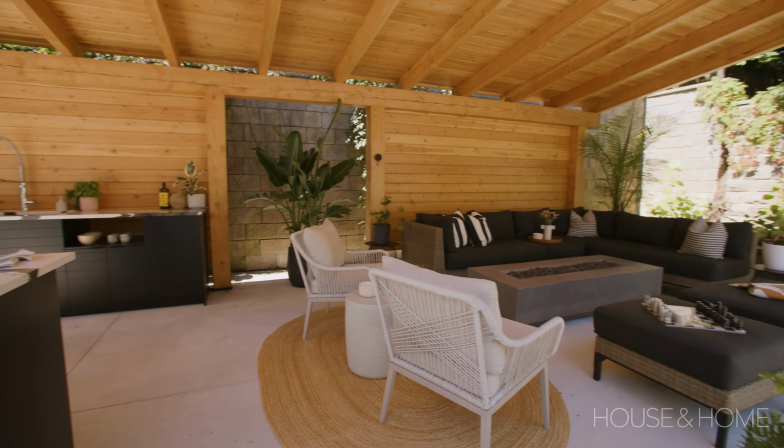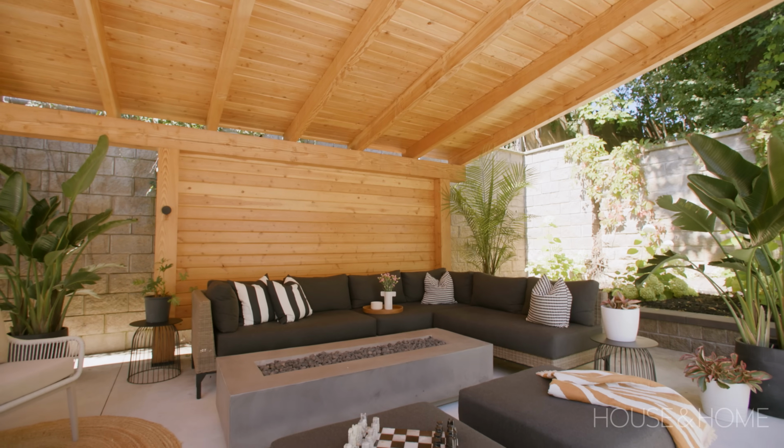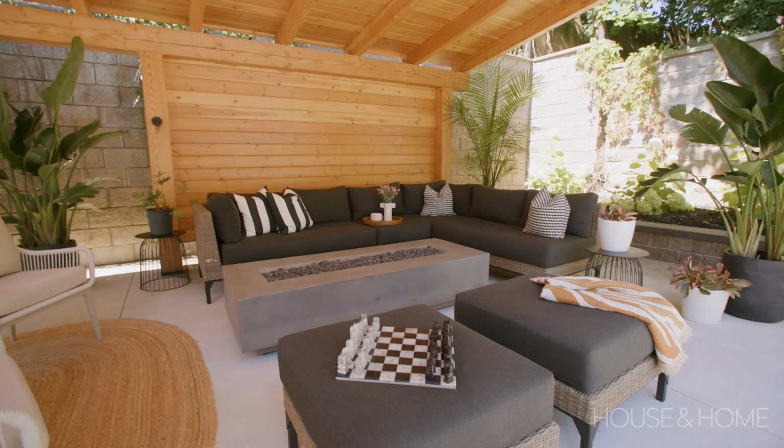My intention was to maybe put a TV there so we could hang out in the evenings in the summer and watch movies. But right now it's just sort of hang out, dry off after you get out of the pool. The kids hang out and eat snacks.